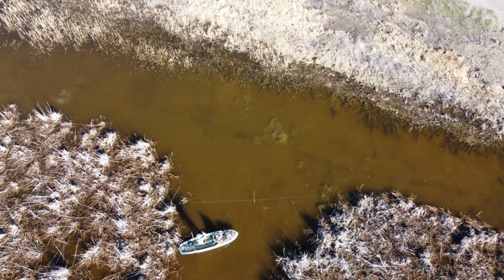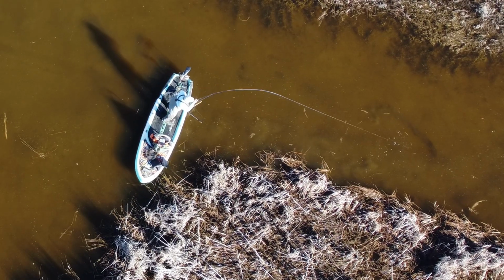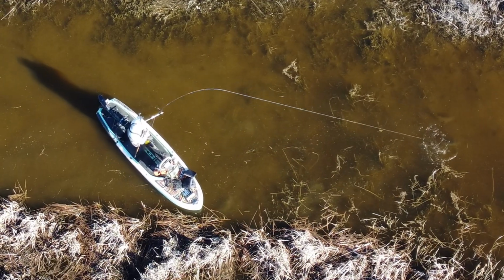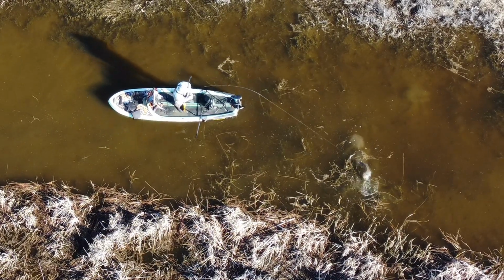And that's what I did here. So these three came over. And again, drag and drop with a little bit of a jig action to get this fish to eat. But if you actively go after these fish this time of year, or move around, even walking along the bank, it really scares them.